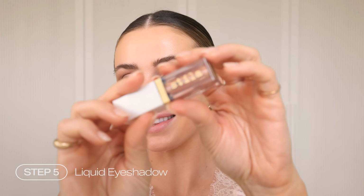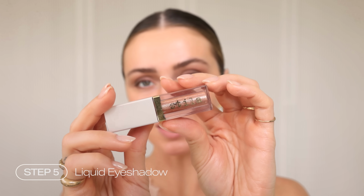And now it wouldn't be a glam makeup look without a little bit of sparkle. So I'm going to take this Stila liquid eyeshadow. This one's in the shade Kitten Kaleidoscope. And I actually picked this one because it's got a little bit of a pink in it, so it matches my shirt nicely. And definitely take the outfit that you're wearing into consideration when choosing the shades of your makeup. That will also play a part.